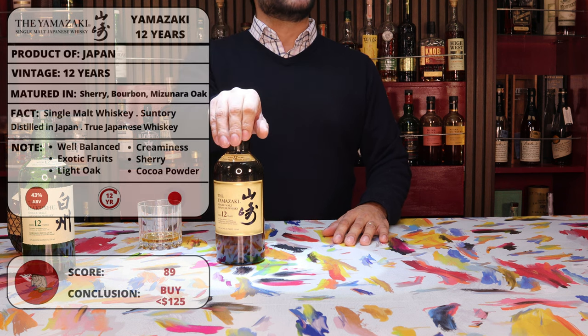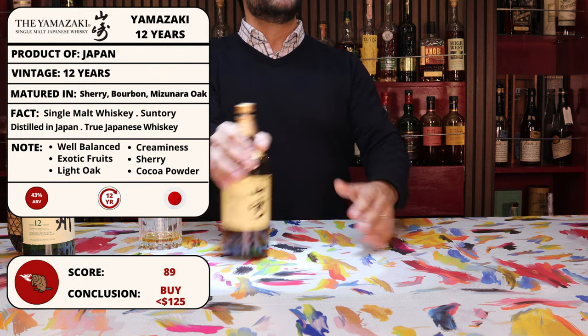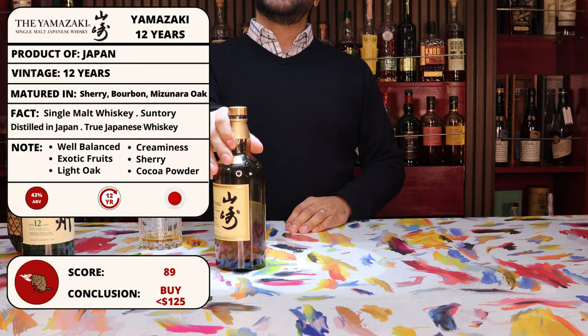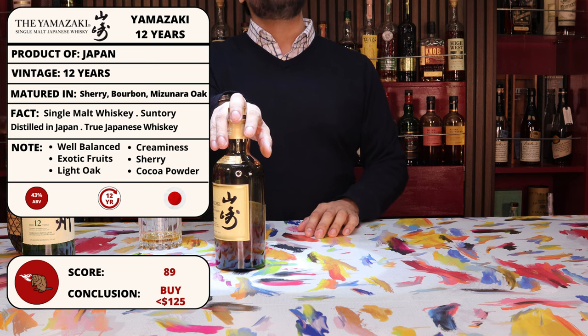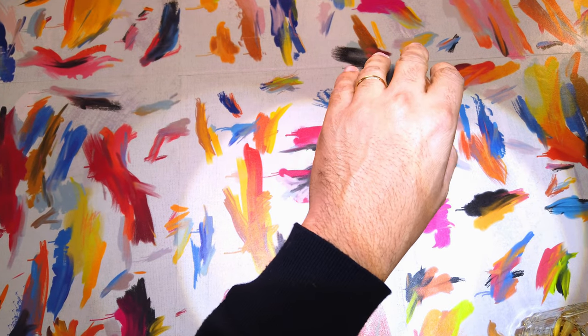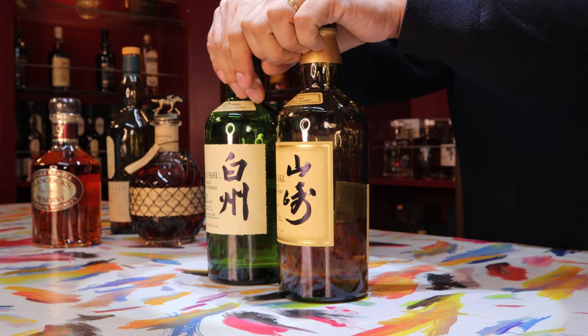So for me, this Yamazaki 12 is a whiskey that I almost always have a gut response to buy, right? I see it and I grab it and I buy it, even if I already have some at home. But at $159.99, at this Total Wine, it was going to be a pass. Because if you can get it for around $110, plus or minus, I mean, that's pretty good. And at $99, whether it's the Yamazaki 12 or the Hakushu, that is a buy all day, every day.